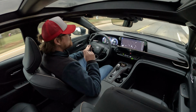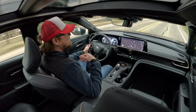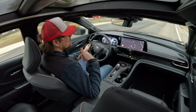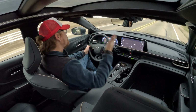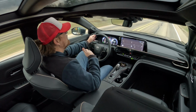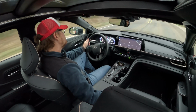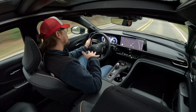Those 21-inch wheels and tires definitely lend themselves to translating a little more road noise into the Crown than what I felt we were hearing in that Avalon. Though the general driving characteristic of this one, I am sitting 4 inches higher. It is a little bit more a commanding view of the road. And I do feel like the suspension is a little firmer in this.